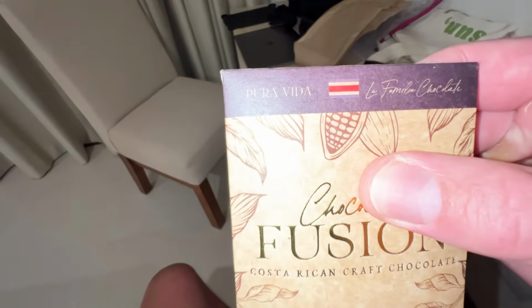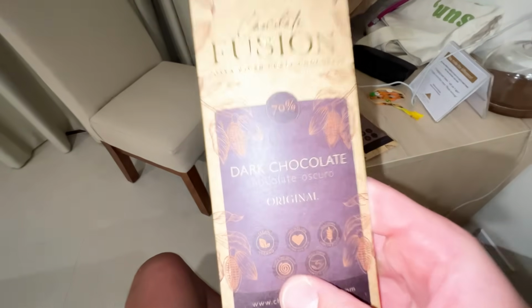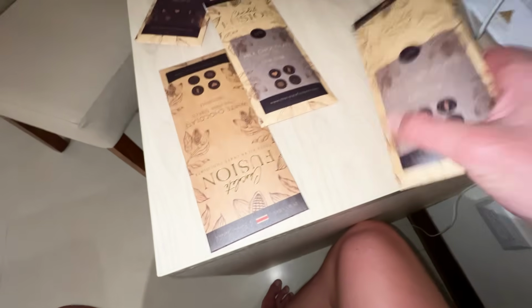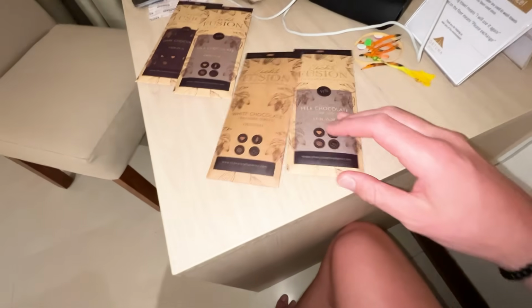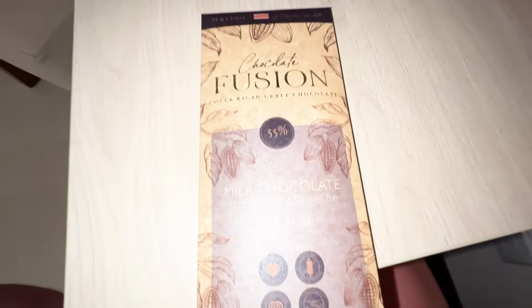So anyway, this time I thought it was funny, since I'm in Pura Vida, Costa Rica, I got some local chocolate. My dad's a big fan of the dark, so I grabbed him a dark. And then I got SJ a milk chocolate. And then I got, between my mom and my sister and her husband, I'll get my mom probably the white chocolate. And then I'll give this to Rachel and Matt.